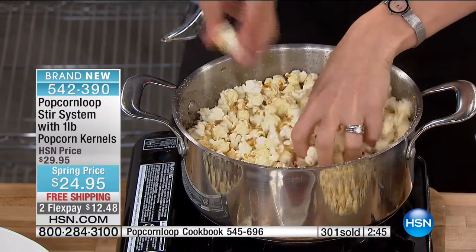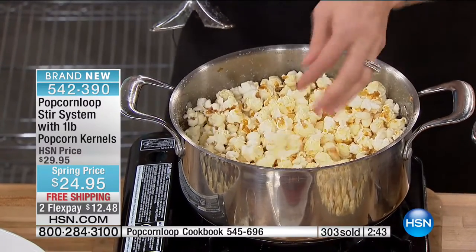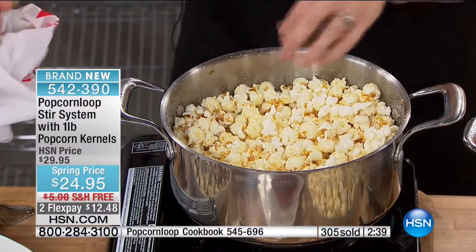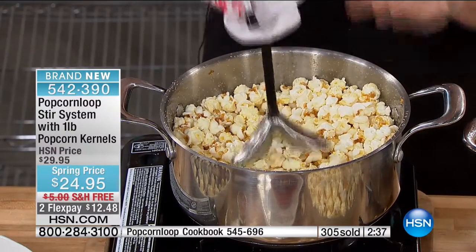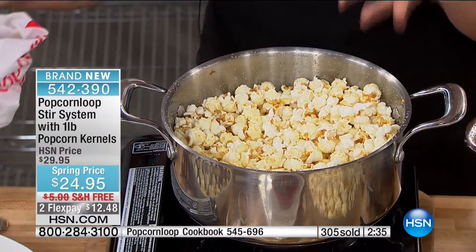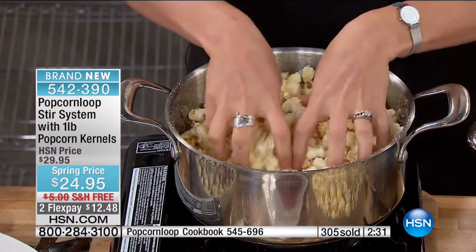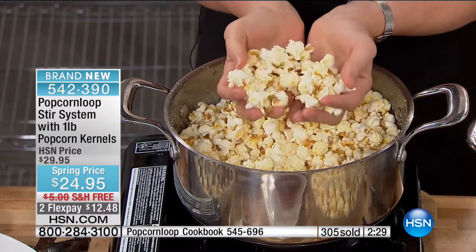And look how perfect those kernels are. This is the number one selling kitchen item on the European version of HSN. This is the number one selling kitchen item currently, right now. And the Germans know their popcorn, okay? You can't fool them. They know and love popcorn.